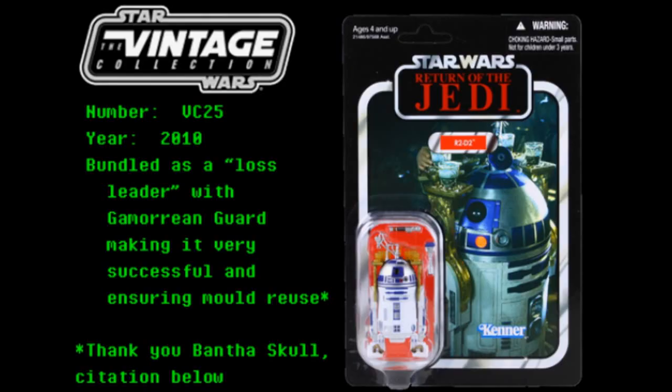It turns out that this monstrosity of a sculpt was originally the VC-25 R2-D2 released in 2010. Thank you to the site Bantha Skull for this information, citation below, and you should really check it out. It's a great site for Star Wars figure information. Anyway, this was meant to be the everything R2-D2. It is meant to represent the original Empire Strikes Back R2 with sensor scope, Return of the Jedi R2 with pop-up lightsaber, and with the addition of the bar cart and arc welder arm.